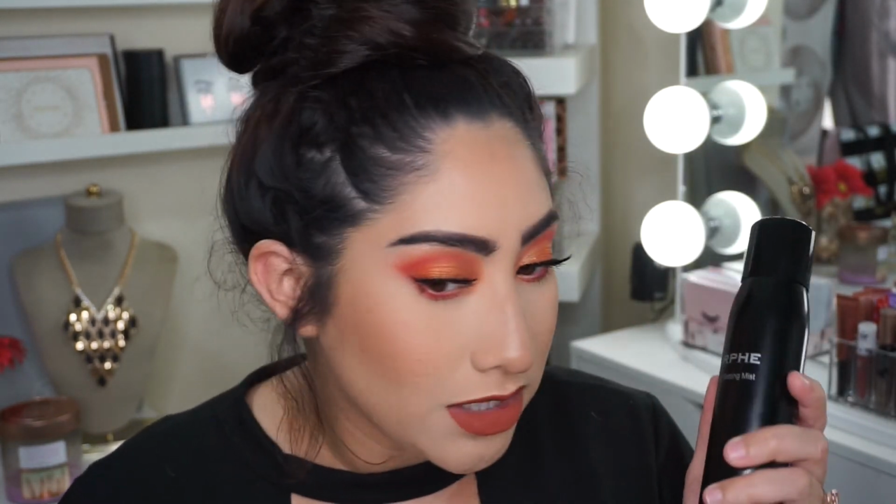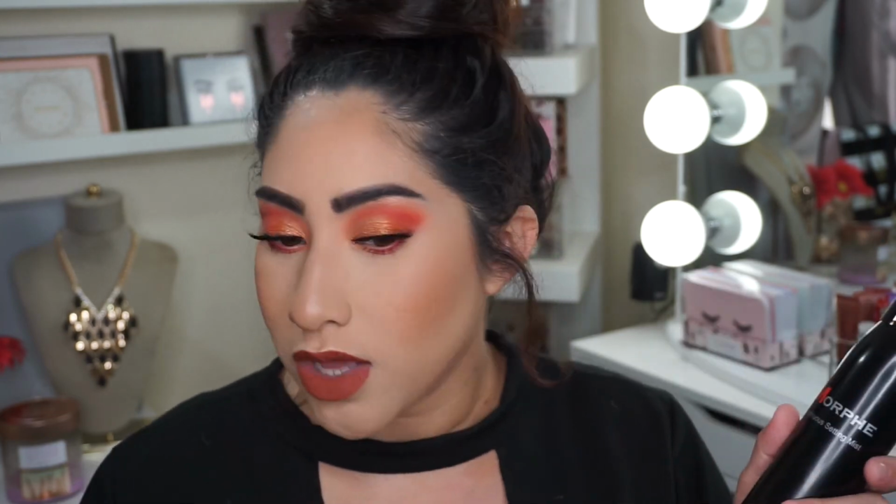And then finally, the Morphe Continuous Mist or Setting Mist Spray. I really like this. My face looks really nice. Everything meshes so well together. Yeah, but I do like this. I think this retailed for $15, I want to say $13 to $15.